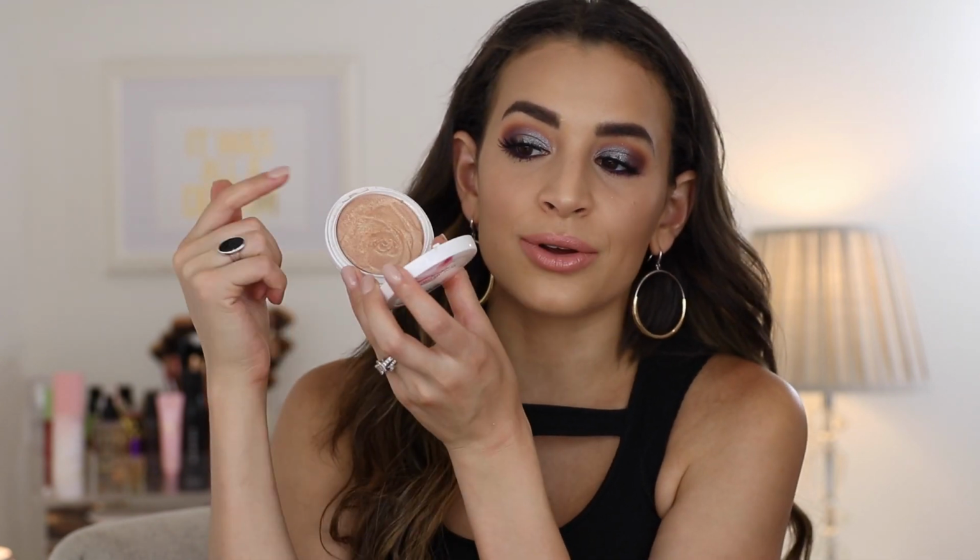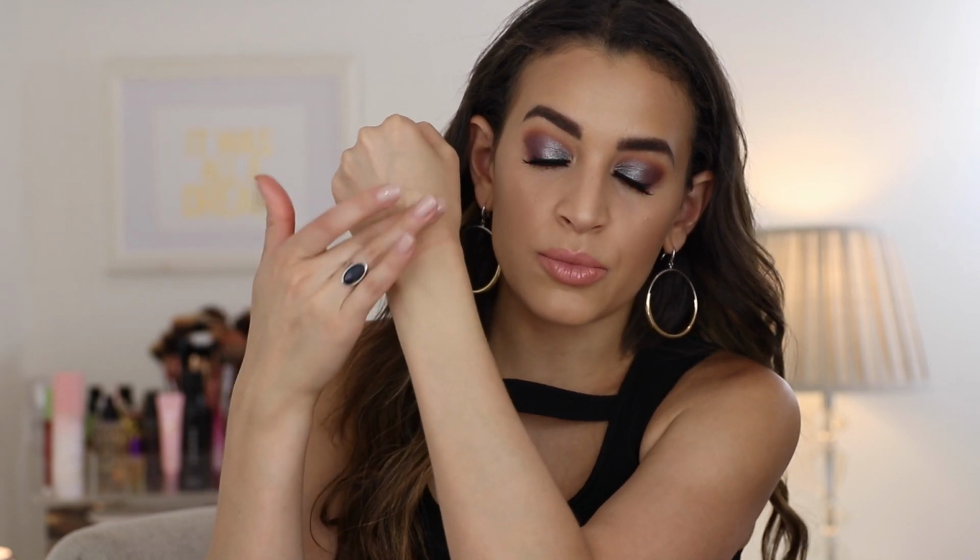Really like this formula because it doesn't show texture. It looks very glowy on your skin. It's very creamy as well, and it smells like roses. It has a rose shape to it. So very creamy highlighter, super pretty. So you can see it is pretty pigmented, but it's not a blinding highlighter. It's something that you can diffuse out and make it look a bit more natural. But it's not powdery at all.